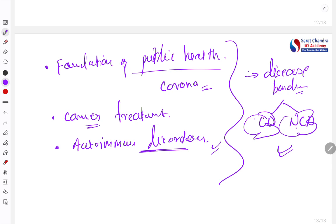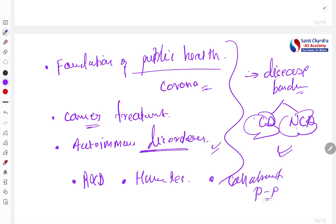For that, we need to invest in research and development. We need to invest in human resources. We need to ensure more collaboration between the public sector and the private sector, as well as academia. So that way we can boost the research in immunology, and it can make India a global leader in the field of immunology and pharmaceuticals.